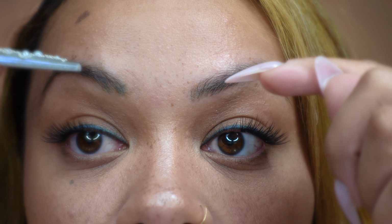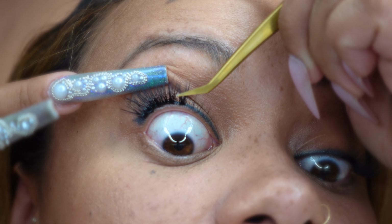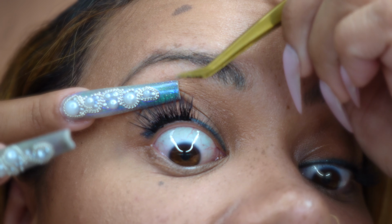Oh, and you know what? I forgot to tell you guys. If you see like black on my lid, I did tattoos when I was like 21. If they look a little gray or green, that's that. And I just never really got them retouched. So that's that.